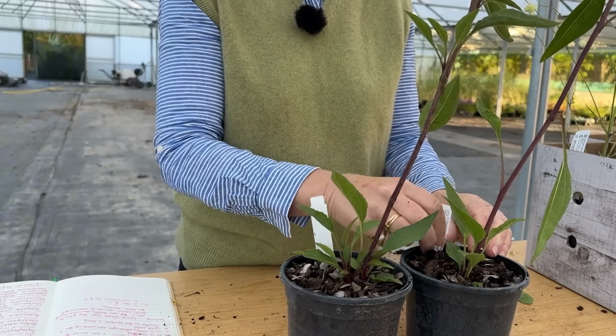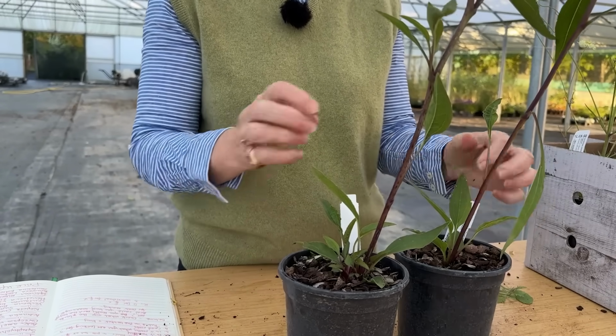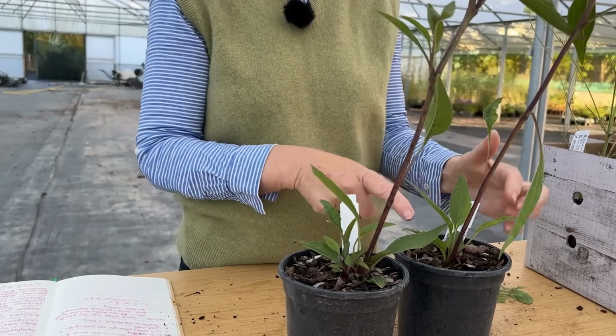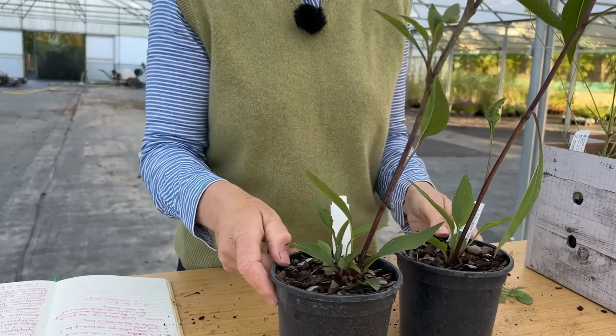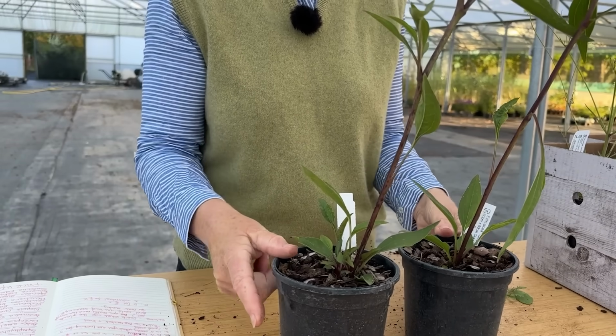Now this is Echinacea, and Echinacea is quite good at doing this. It will suddenly go straight up to flower and you don't get a lot at the bottom. So always go for the ones which have got a better base. That will be a better plant for you in the end.